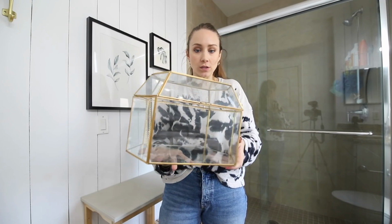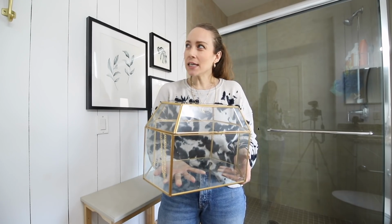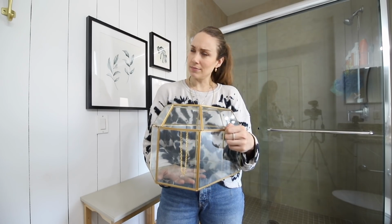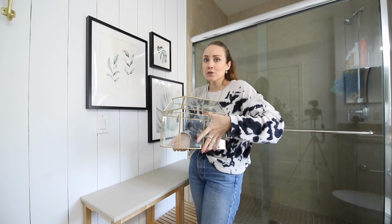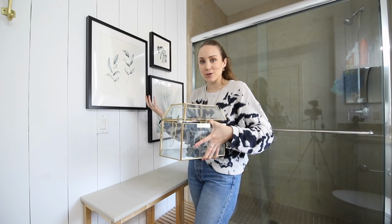I got this kind of gold glass terrarium thing at the thrift store. I believe it was $7.99. You guys said that this was to hold wedding invitations or something with guests, name cards maybe or something like that. My vision for this when I found it was that I thought, oh, well, this will be so pretty in a bathroom for towels.